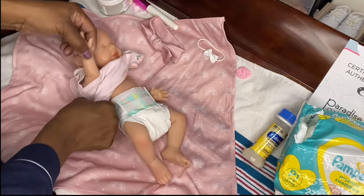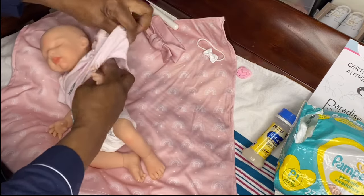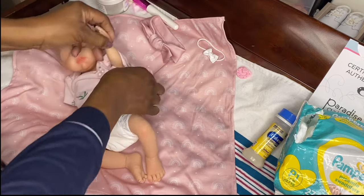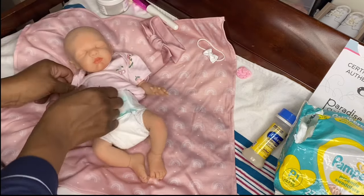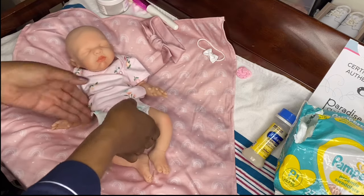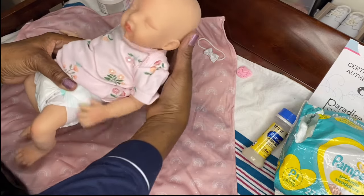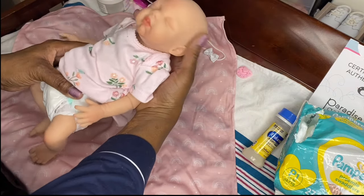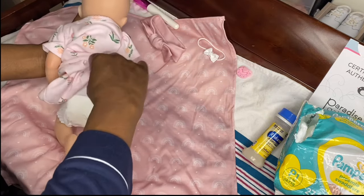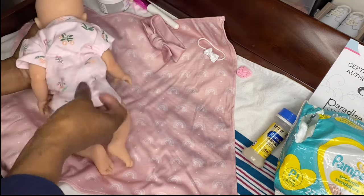Because these look like they're going to swallow up the poor little baby. So yeah, I just wanted to definitely come and share her just in case anybody else was wondering about this baby. I've been seeing a lot of different collectors bring her home. Her little neck does need a little support, but it's not that floppy because, like I said, her silicone is not super soft. So she does have control of her neck. That's the back of the diaper.